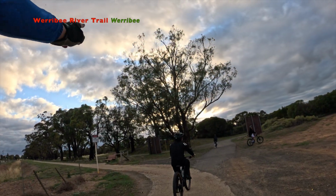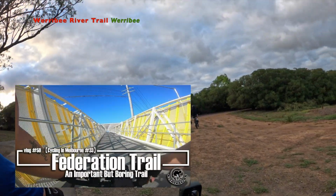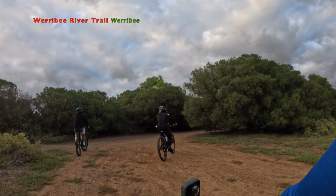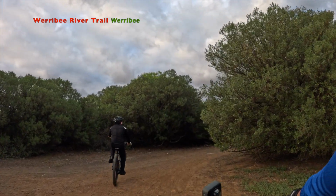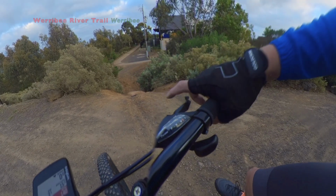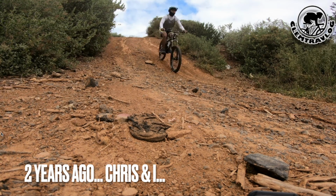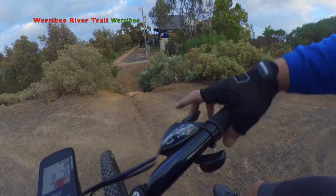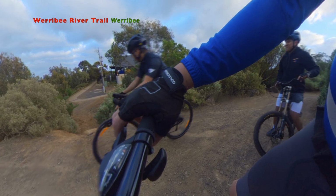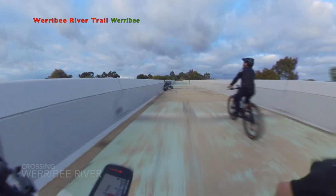So from this way, it should connect to Federation Trail. So now we're going to cross the river from the aqueduct. Last time me and Chris went down here. Remember this, Chris? Yeah, nice. Oh, I remember going through this one. You want to do it again? Nah.